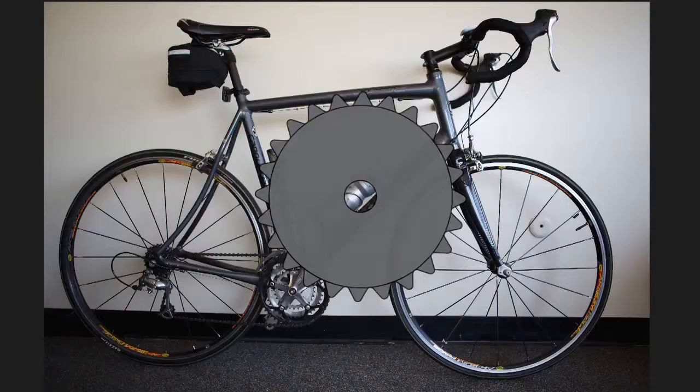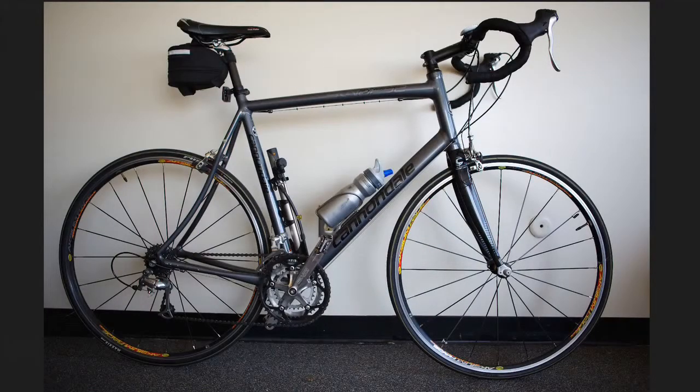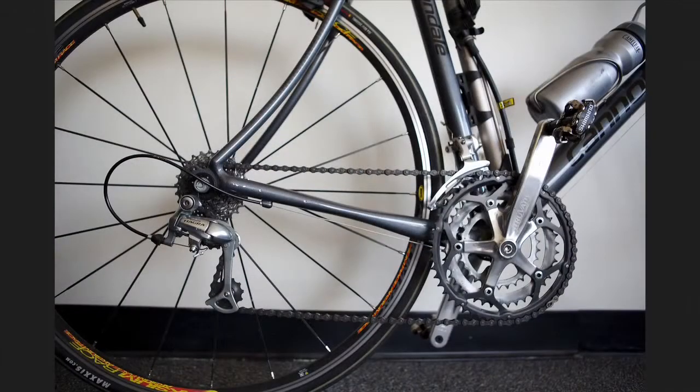Bikes use something called a sprocket, which is essentially a special gear for use with a chain. For now, let's just say we can only change the size of the back sprocket, the one that drives the back wheel. But how will changing the sprocket size or shifting gears help you to be a better biker?